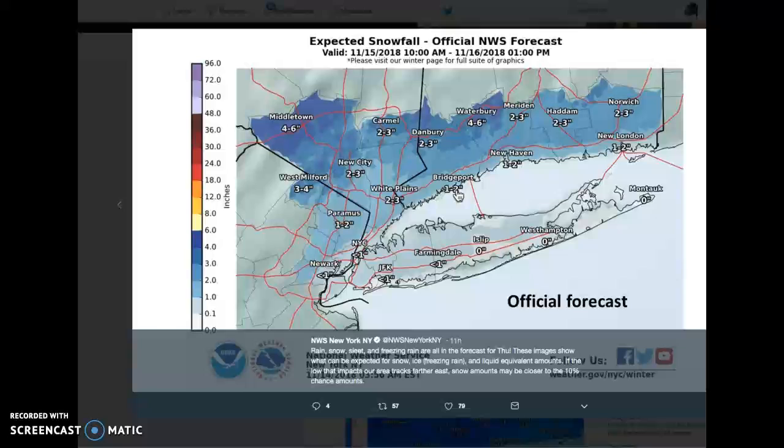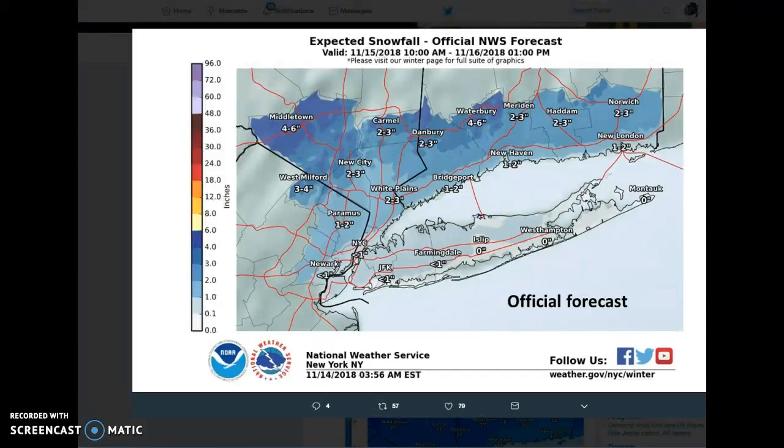Now, look up near Middletown and Carmel and Waterbury. These are areas that are higher elevations. They're going to hang on to the snow longer. It's going to come in, and even in these areas, it's going to be a lot of mixed precipitation. For the city and points south and along the coast and into Long Island, this is a quick thump of frozen precipitation, and then it quickly goes over. And I think the latest forecast models are really bearing that out pretty well.